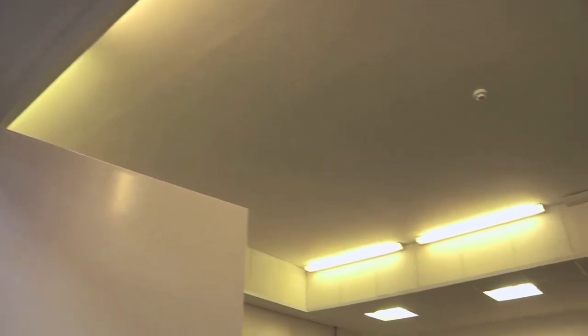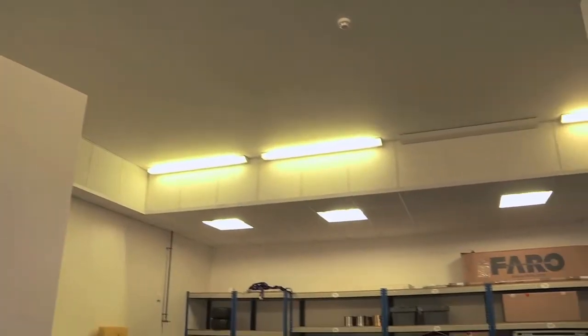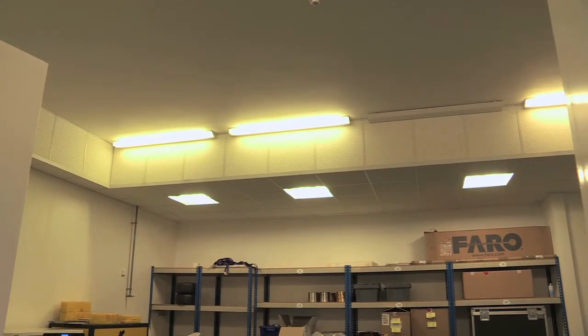But if you start to put controls in, so you switch the lights on and off automatically, that has another saving. Because with fluorescent, it's much more difficult to do that. LED lights can be switched off immediately. You can get another 30% saving out of that.